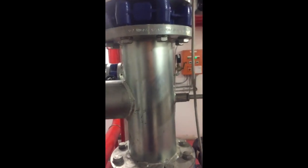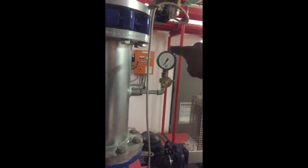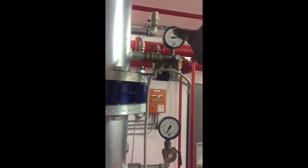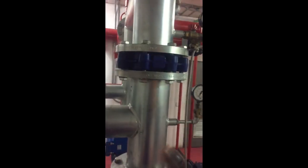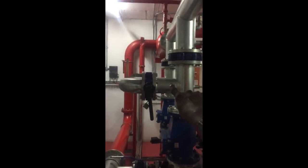There are two gauges here. This one measures the pressure of water on the suction side, while the upper one measures the pressure of water on the discharge side. And then at this point, there is a branch out. If you look there, there is a branch out which goes to your left.